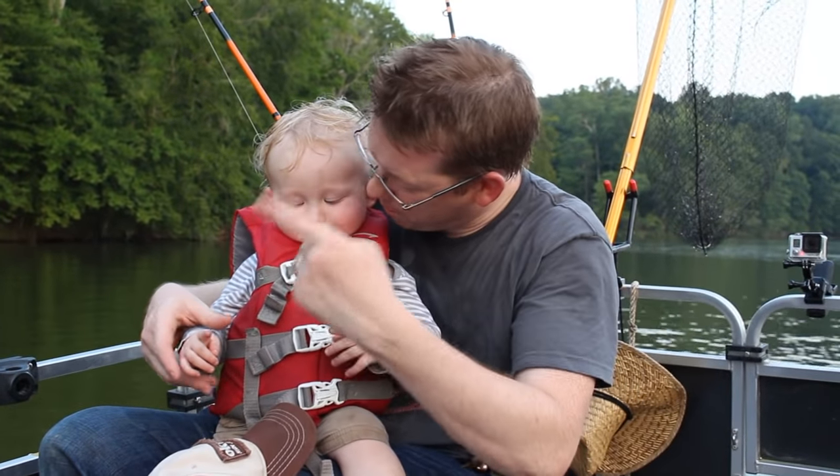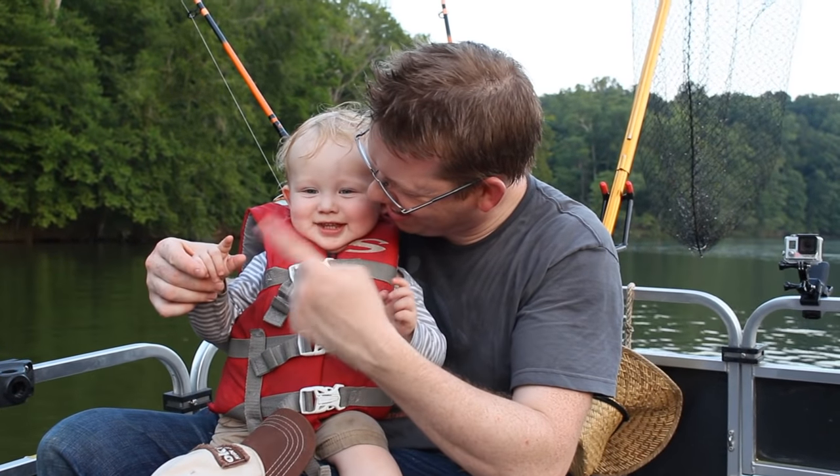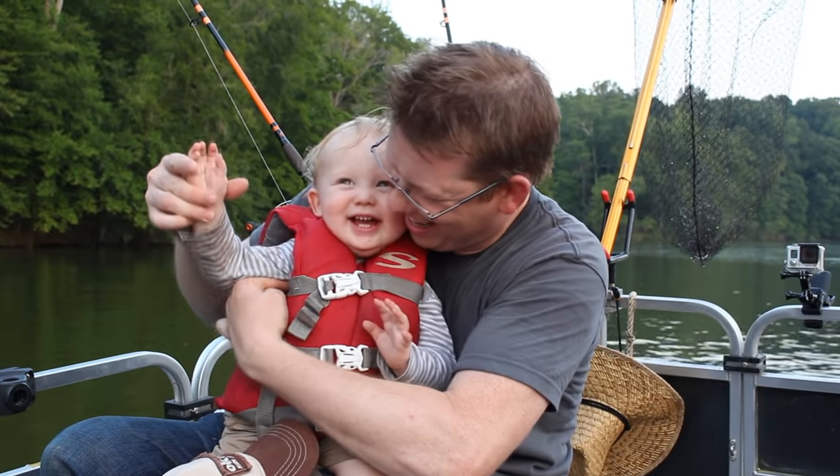Oh, you want more bumblebees? Bumblebee, bumblebee under the barn. Sting little Nathan right underneath.